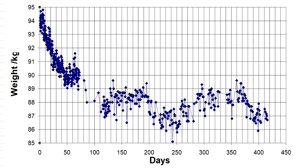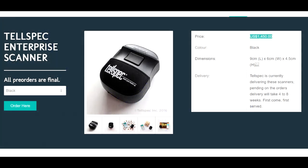Hey, here's a tip from someone who's actually been fairly successful in losing weight and keeping it off. If you want to lose weight, just eat less. It really is that simple. It doesn't require a $1,500 piece of scanning equipment, which is utterly pointless because you can't guess the exact weights of the food that you're eating.